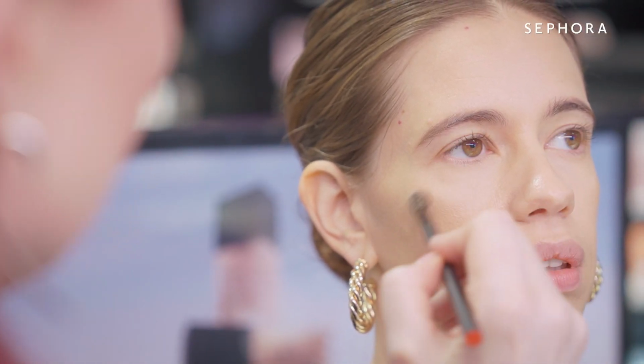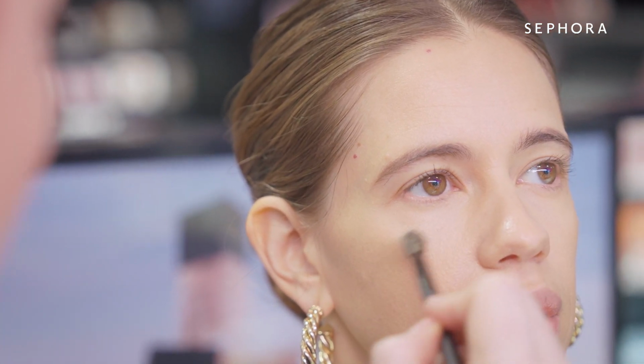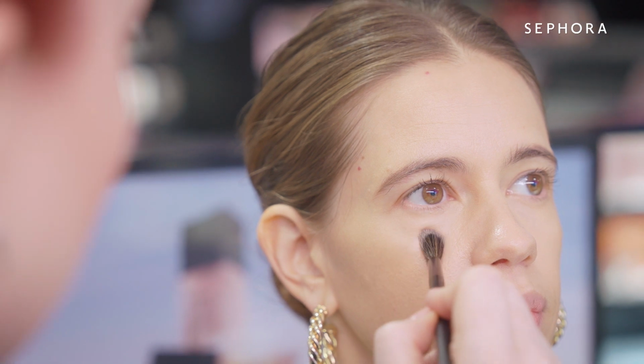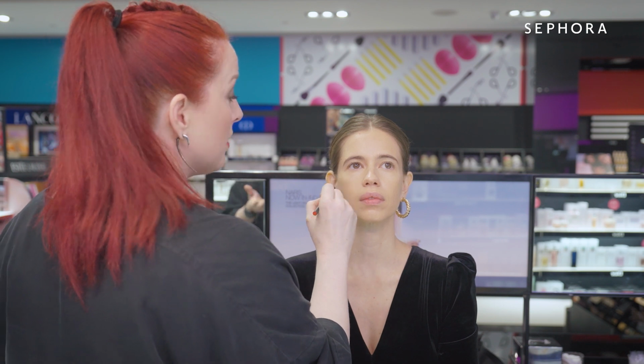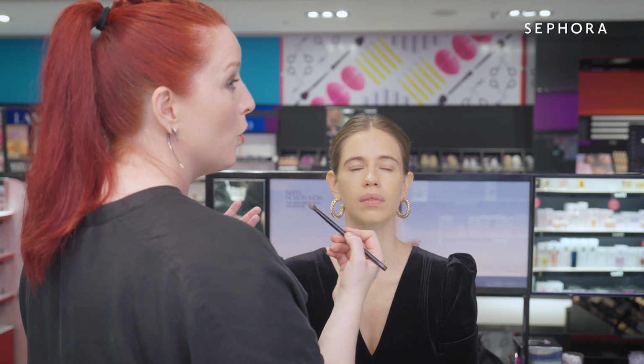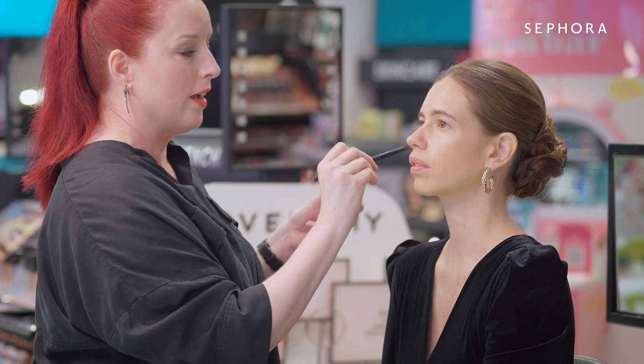And again, this is just another layer of light, because these utilize and manipulate light in such a unique way. You get the luminous skin from it. Now, I know in this country there's a lot of ladies who are wondering if they can skip the foundation and go straight to concealer. It's a question I get asked a lot.